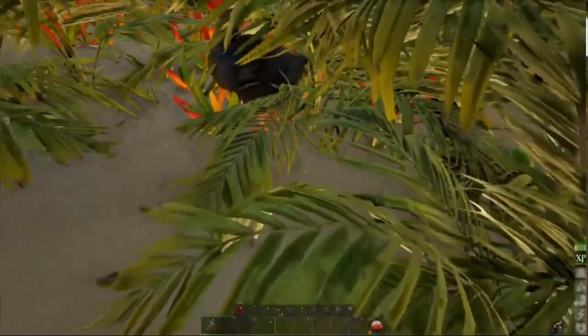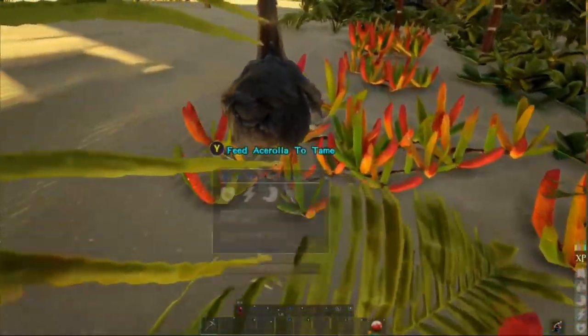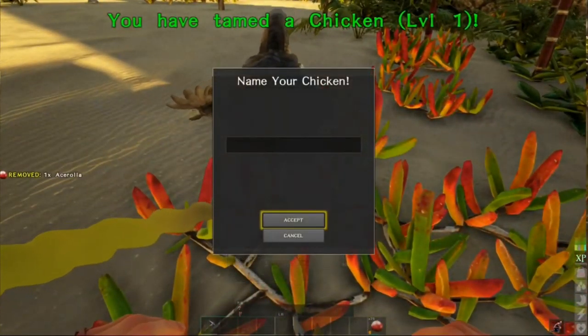Down a little? Like on the ground? Yeah, you gotta look down. You see how it says wild male monkey or whatever it says on the screen when you get close to him? Look down just a little so you can see the brown taming bar underneath. I got a chicken.